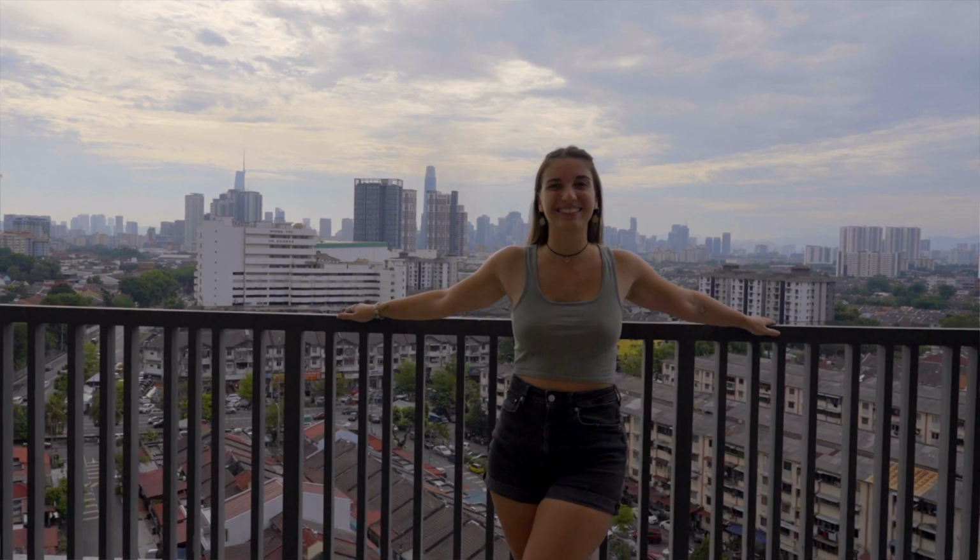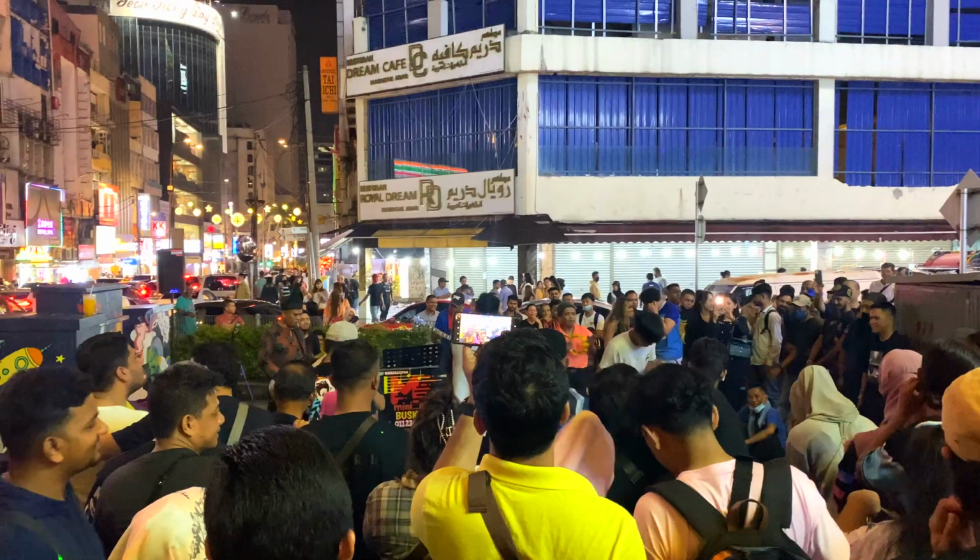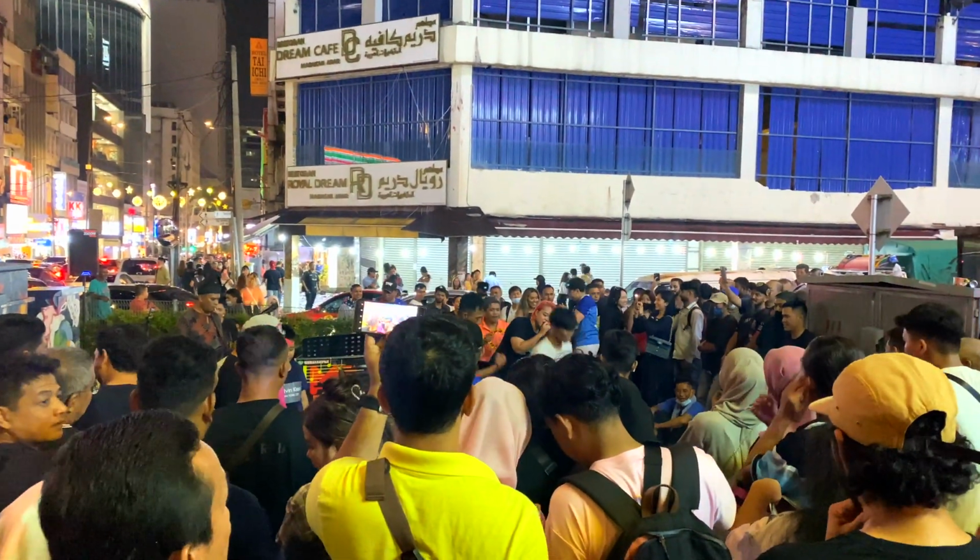Found this place on Airbnb, and I couldn't be happier. It's true that it's like 10 minutes out of the city center, so every time we want to reach the city center to meet some friends, we have to take a cab, but that's not really a big deal because it's very close anyway.